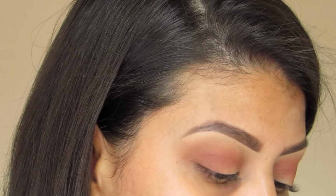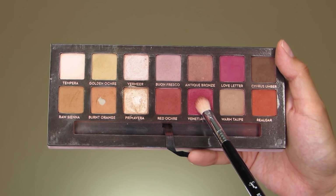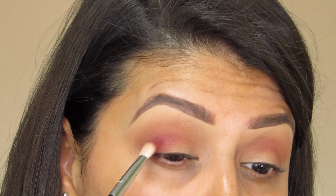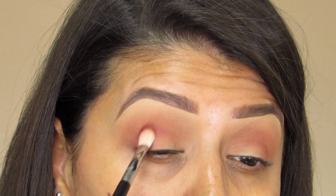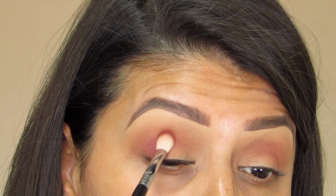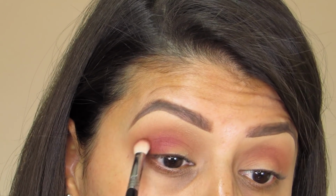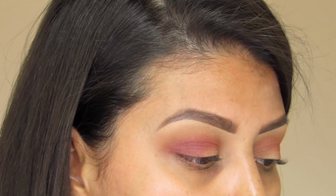Okay, next I'm going to take my blending E25 and I'm actually going to grab Venetian Red, and this is going to go into my crease. So I'm first going to pat it in just the outer portion here, so like the outer V and then along my crease a little bit. I'm going to pat the eyeshadow onto the lid first. Just placing it exactly where I want it before coming back and blending. I'm just going back and deepening that.